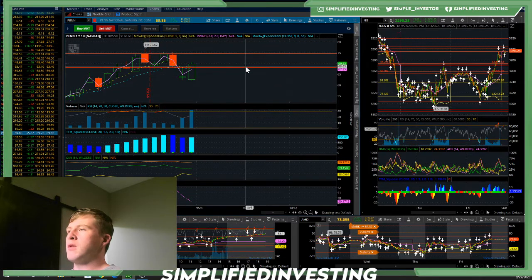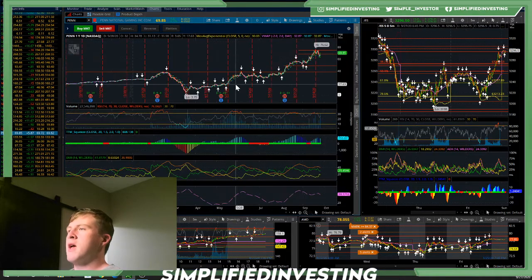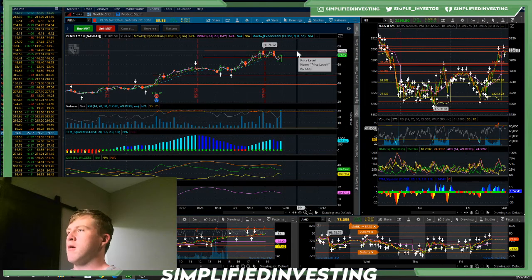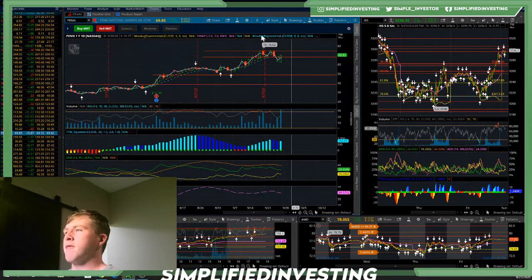Gapping through here, I would like to see an ideal entry here at 68.28 intraday on Monday, and then gap up and retest of the 74.65 level. A confirmation for those of you looking to swing will be a breakout here above the 74.65 price point with a confirmation of the daily candle close here for a confirmation of this breakout.